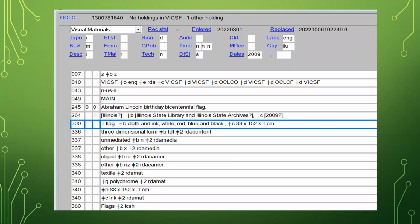So the 300 field for this item is what you're used to, with subfield A showing the extent of the item, which is 1 flag. B has the other physical details, and C has the dimensions. The 336 states that it is a 3-dimensional form, which is TDF, and in all 3XX fields, the subfield 2 identifies where this term came from, which in this case, the 336 field is RDA content. The flag is unmediated, which is indicated in the first 337 field, and is classified as other, which is indicated in the second 337 field. The 338 fields identify this as an object with a carrier type of other.